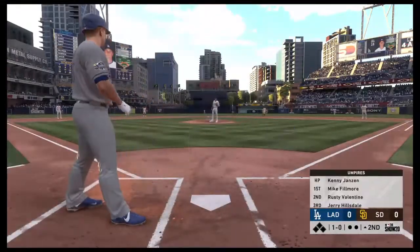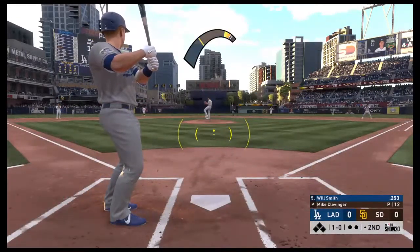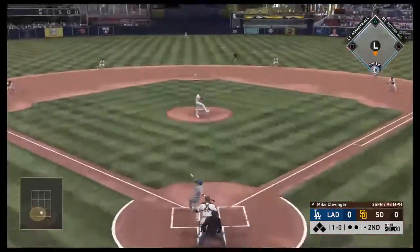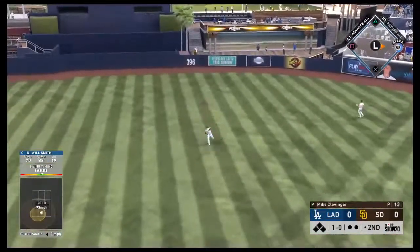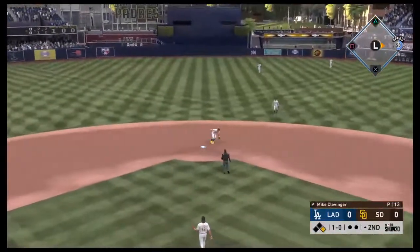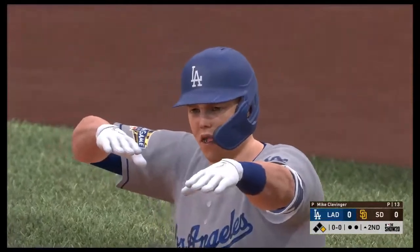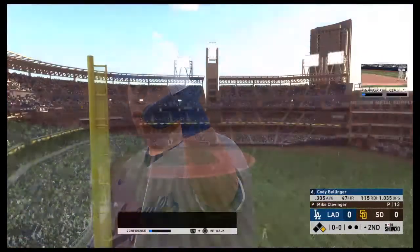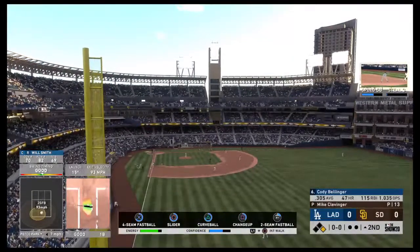Count 1-0. So let's take a peek at the officiating crew in this one. Behind the plate is Kenny Jansen. Hey, the book on Kenny Jansen, D-Roll, not a very big zone, but he will give you that low pitch below the knees. Yeah, and he's consistent. You're okay with that as an offensive player. He wants to give that pitch below the knees. If this pitcher can execute consistently, you better make the adjustment. Cody Bellinger.